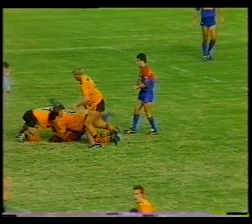The way Newcastle sort of provoked a lot of attacks and all that, but that's part and parcel of the game, and I think the referee sort of summed it up by sending three of their players off.